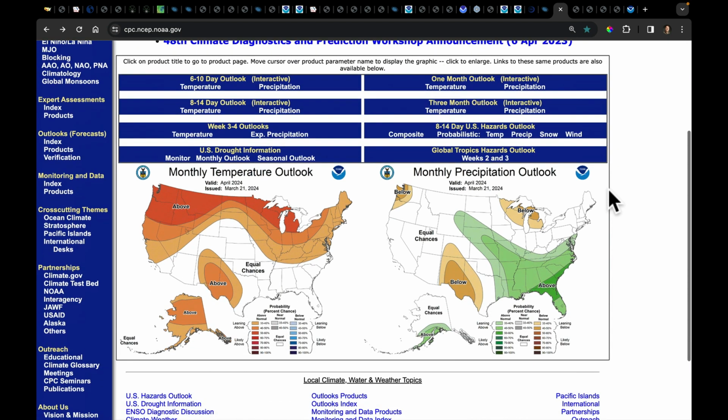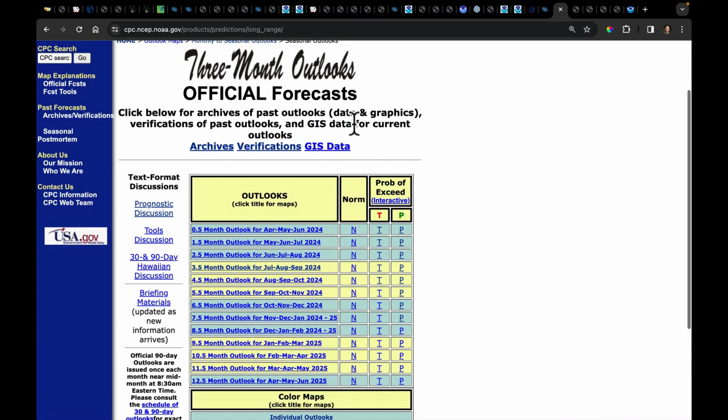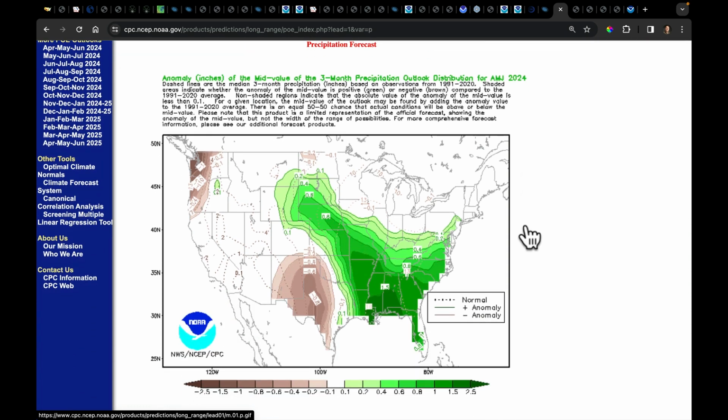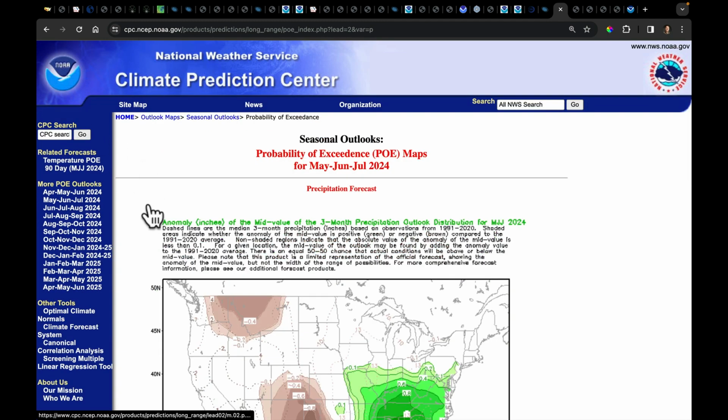But what you can do when you get to the site is I want you to hover over the 3-month outlook phrase and click it. And you'll be taken to their official forecasting maps. Now, let's go through them real quick. How about the April, May, June precipitation probabilities? So this is from our government. They're wet. Where are they dry? This side of the Cotton Belt. Let's go from there to May, June, July.